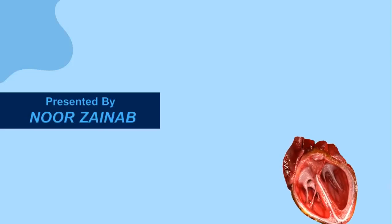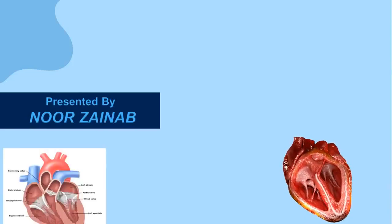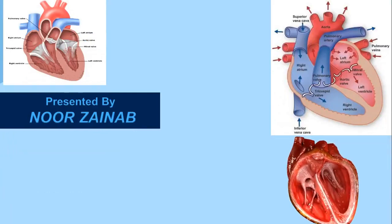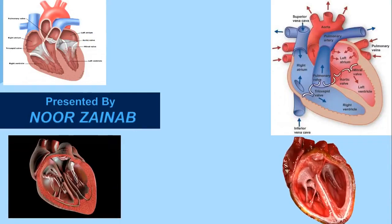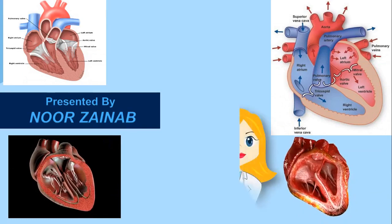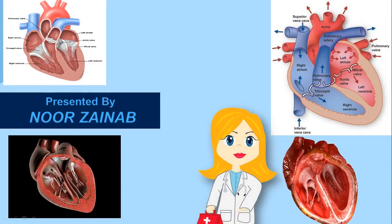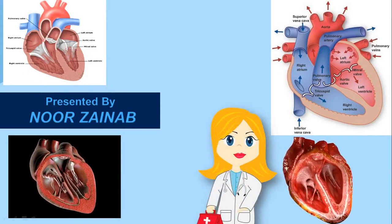The heart has four main sections, or chambers. The top two chambers are called the right atrium and left atrium. The bottom two chambers are called the right and left ventricles. Each of these chambers has a valve that keeps blood flowing in one direction.